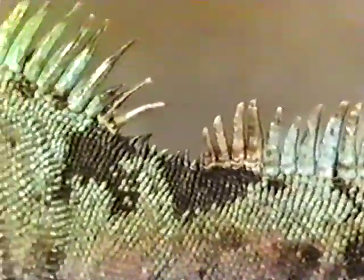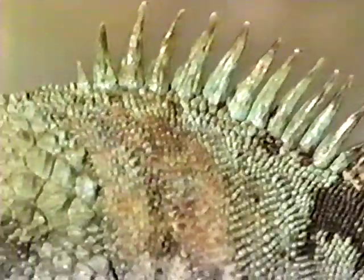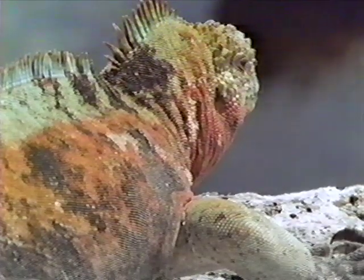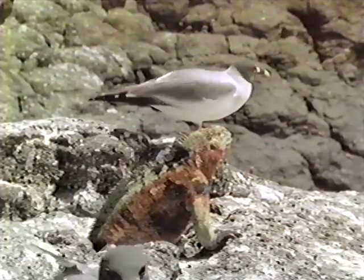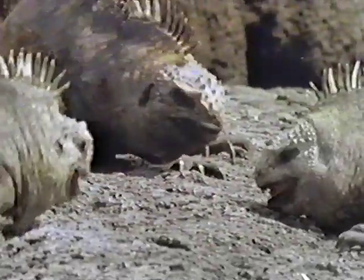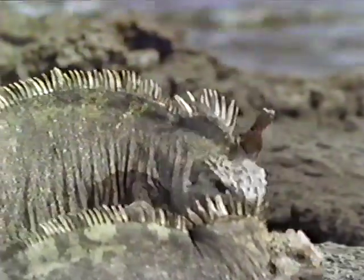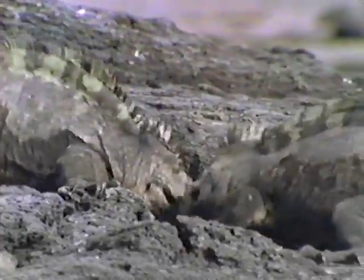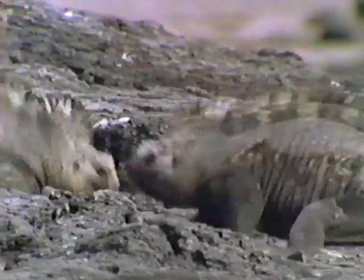In the breeding season, both sexes become coloured, though the degree to which they do so varies between islands. There are 7 subspecies of marine iguanas. The most highly coloured of all, this is one of them, come from the island of Española. Establishment of a breeding territory is very important. It's won by an eyeball-to-eyeball confrontation between rival males and sometimes lasts 4 or 5 hours. These less colourful males come from the island of Fernandina.